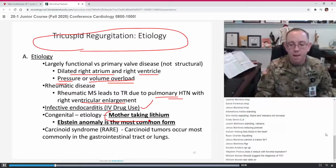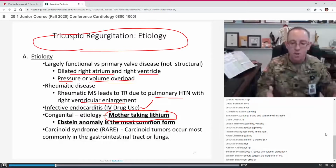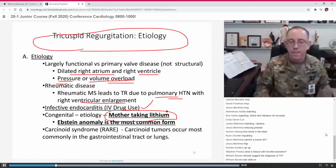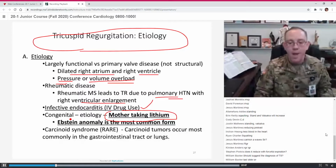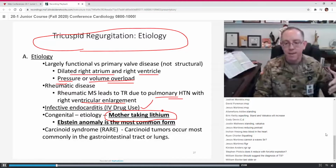Mother taking lithium, child develops a congenital cause, which then leads to a congenital tricuspid regurg, which is usually called an Ebstein anomaly, which is the congenital element to it. So Ebstein anomaly is always 100% of the time associated with the tricuspid valve. It's always on the right, and it's most of the time. There's other causes, but very rarely is it just congenital. It's usually due to medication. So mom's bipolar, taking lithium, and the child develops this.